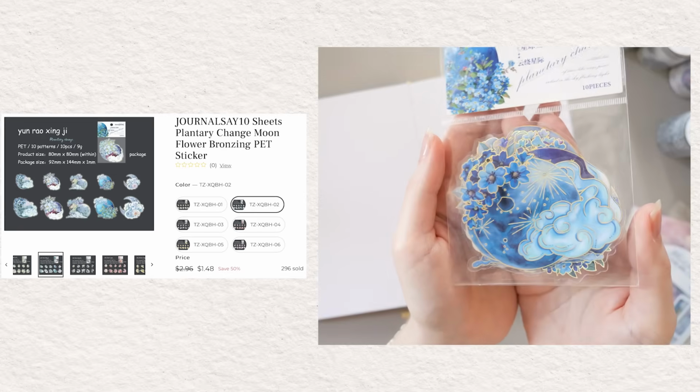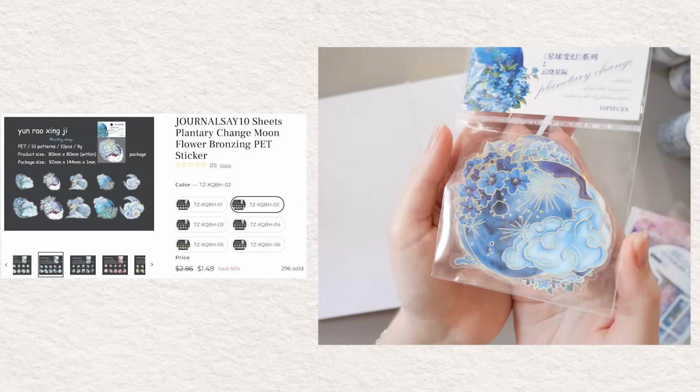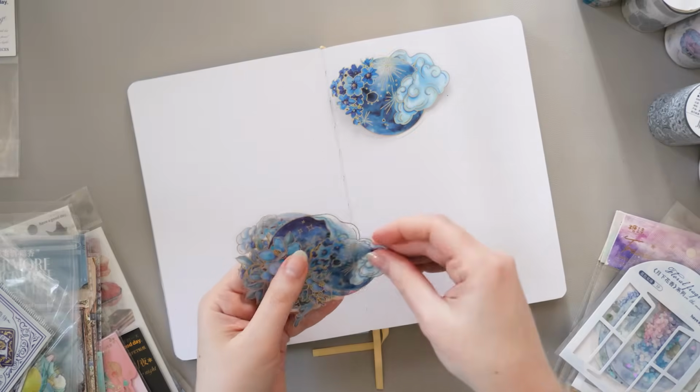I do very much love me the moon. I love having it in my journal in any form, so these stickers that have the moon with flowers and clouds around them are right up my alley.